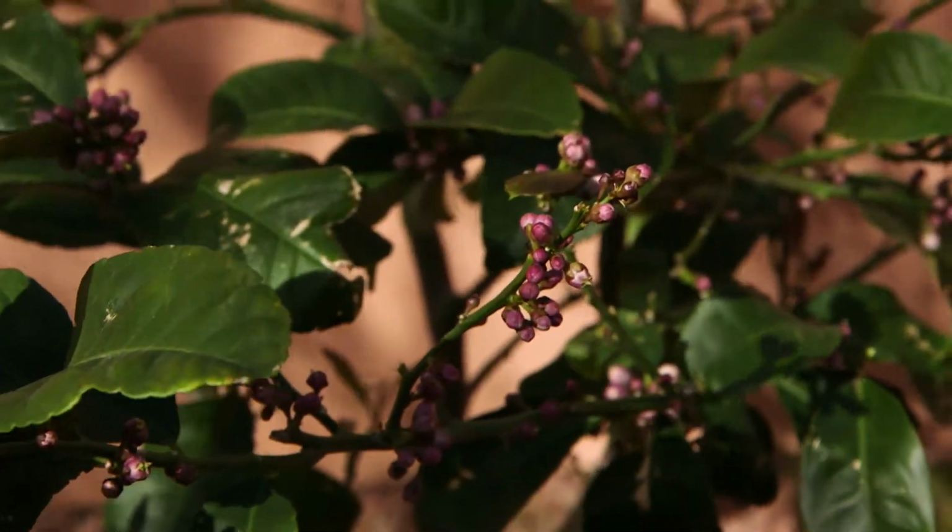For most plants, this means early spring, which is mid to late February or early March, and then again in early fall, late September or early October.